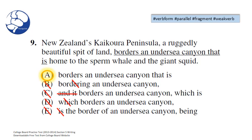How'd you do? Did you remember all the concepts? If you have any trouble with verb forms, parallel construction, or fragments, or weak verbs, just refer back to our archives and look for the video that matches the concept that you have trouble on.